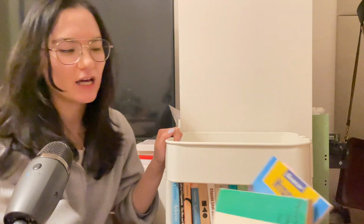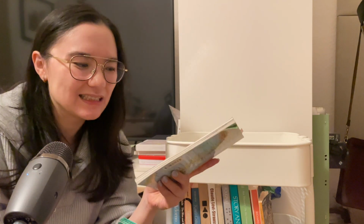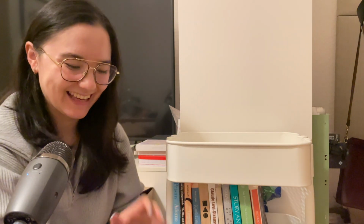Anyways, here on the second shelf, I have just quickly two books that my mom brought me. This is my attempt in my teenage era to try to learn the Italian language. This is the travel guide about Italy, and this is the Russian-Italian vocabulary. Don't know anything in Italian. An Image of Africa by Chinua Achebe.